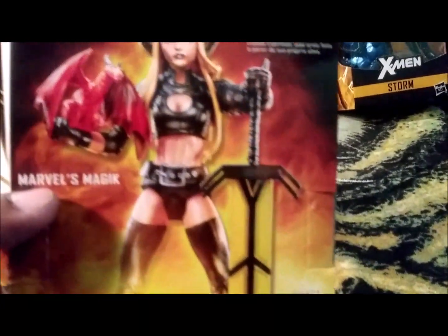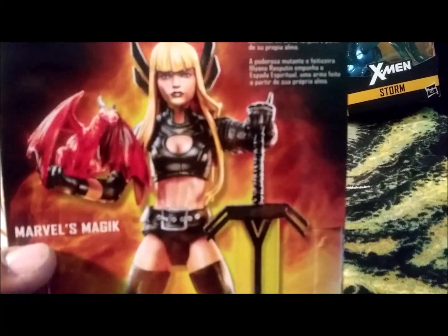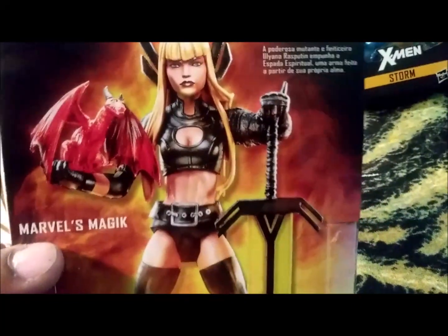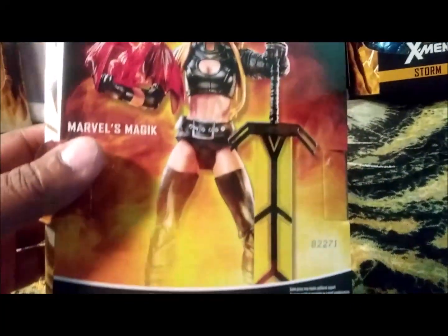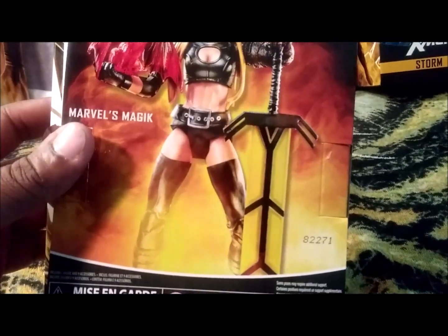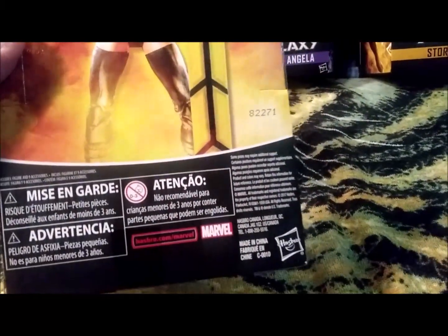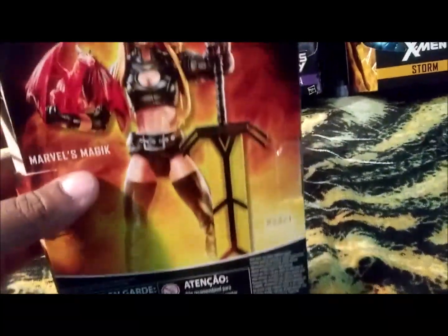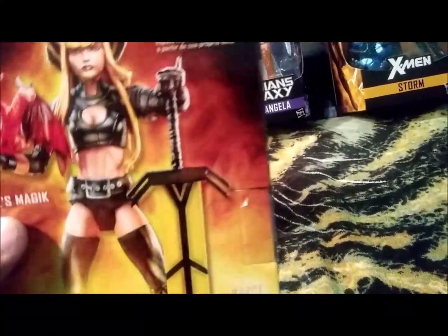So here's a very cool look at the back of it. Look at Magik in all her glory. I know if my oldest daughter sees this, she's probably going to try to get it from me too, as well as Comic Book Window. Marvel's Magik. The funny thing is, because it's a Walgreens exclusive, it doesn't show who else is in the wave with her, so I definitely need to look that up.